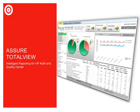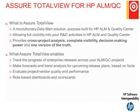So this is why we have implemented Azure TotalView. What the solution is, it's a revolutionary data mart solution, purpose-built for HP ALM and Quality Center. What a data mart means is that we take the data out of Quality Center, out of ALM, and we place it into a specific database, made for reporting purposes, optimized for reporting, that can be used with any visualization tool that the organization uses.